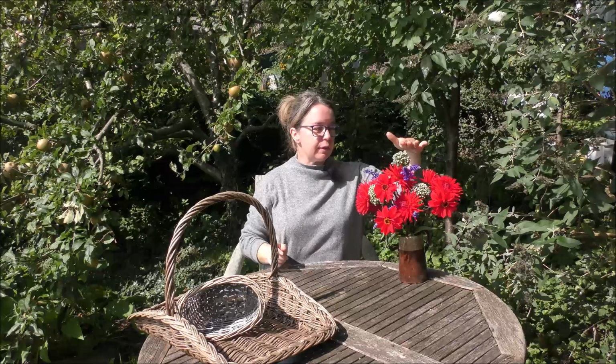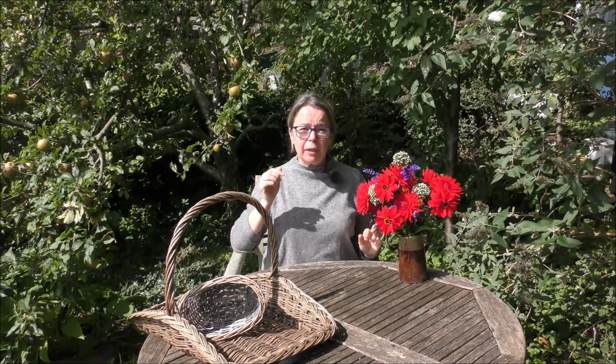And then of course I've got some seed heads off the onions. They may as well come in useful for something because they haven't been useful for much else. So they've gone in as well. But yeah, nice little bright jug of flowers to brighten up the house in what's probably going to be a rotten couple of days weather-wise.